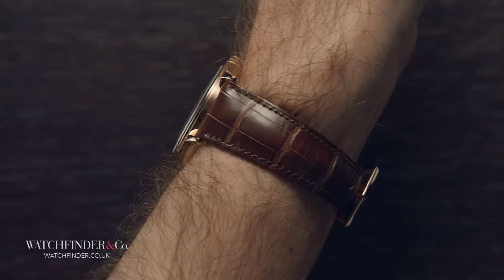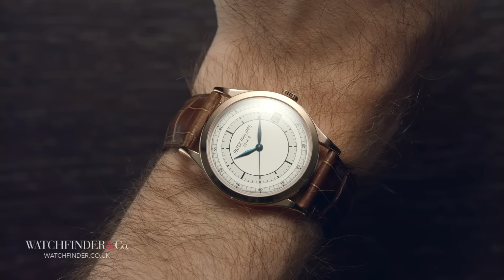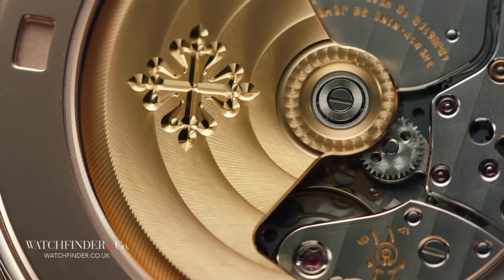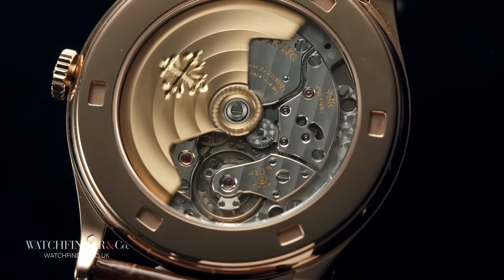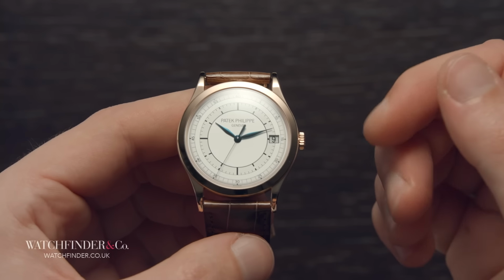A brown strap is nicely casual, the sector dial eminently readable, the date function surprisingly useful as the brain gets older and the memory starts to fade. There's even an automatic winding rotor to keep it ticking. A manual wind is nice, but perhaps not for a daily wear. But those are all things that could apply to any watch.